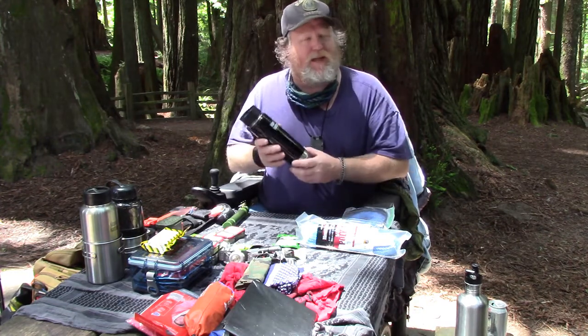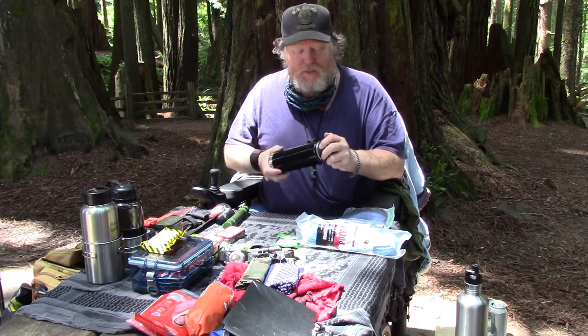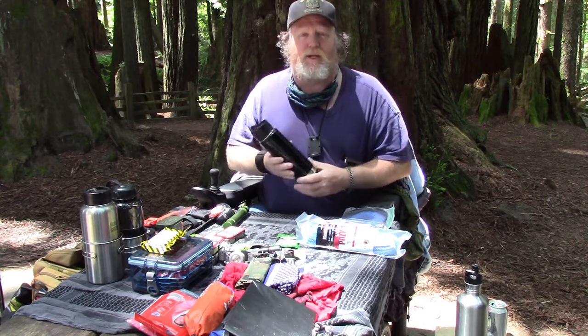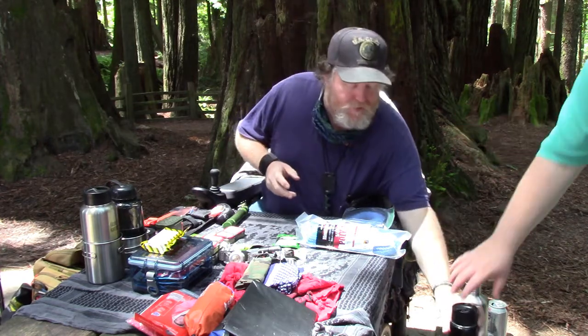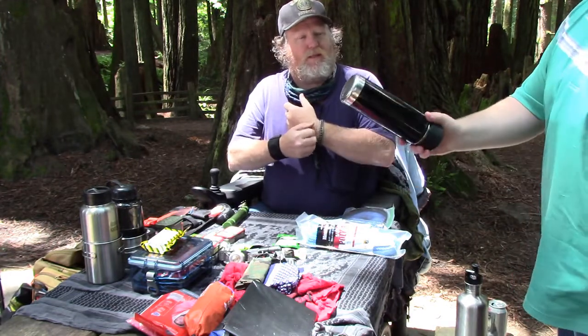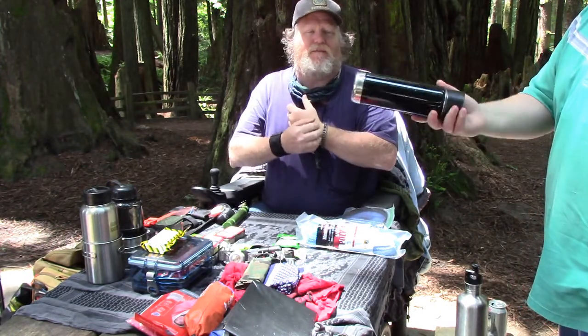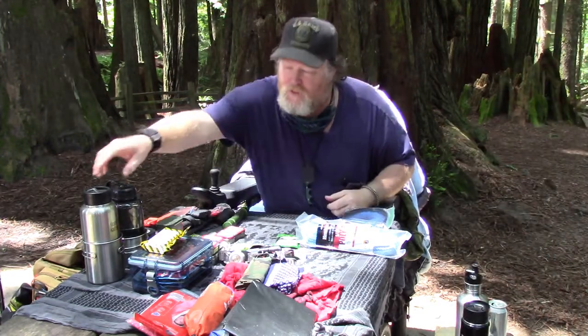Vacuum insulation: the vacuum goes boom in a fire. If you put this in a fire, it has a really high chance of rupturing, leaking, and causing lots of problems. We don't want that. It's very easy to tell with this brand. It's got a seam around the bottom. That's Clean Canteen, but when you buy it, it'll say vacuum insulated or it won't.